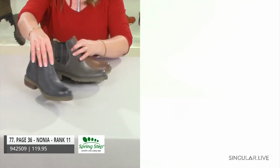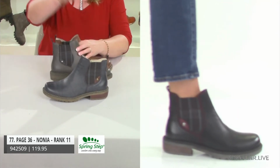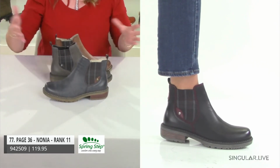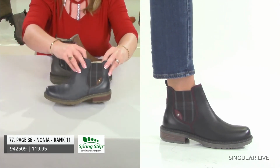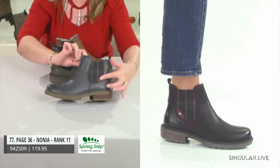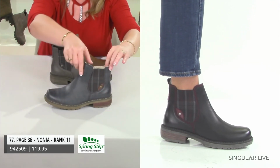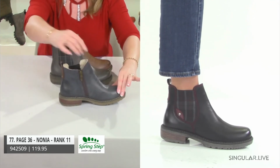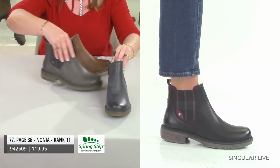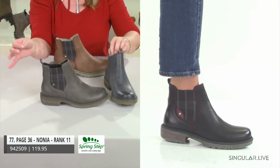So we're going to get into Nonya. Now, this was new for us last year. Oh my goodness, into our ranking of number 11. So she is something super duper special. You can see that really great, bringing in that plaid look, that really beautiful fashion element. Of course, a Chelsea looking boot, but no, she is an inside zip. Easy on, easy off.